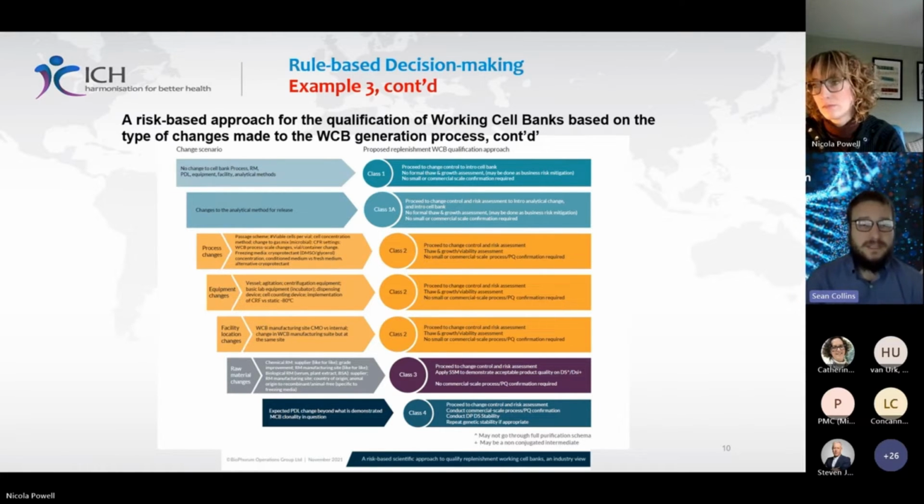It boils down essentially to the scenarios, what kind of classification and what risk you need to give it, and what kind of qualification needs to be done. So it's been exceptionally, as I say, very well received, and as I say, even referenced by the ICH.